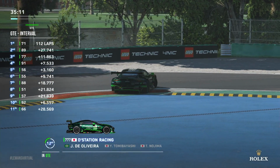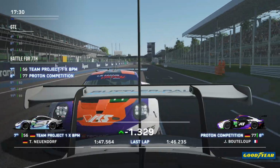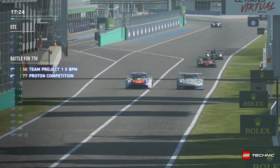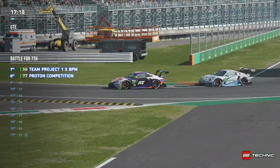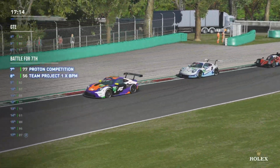Ooh, Joao Paulo de Oliveira hopping over the curbs in the D-Station Aston. He's got the run, and he goes down the inside up to the Rettifilo. And again, the driver in front, the Team Project One driver, you can move across, but he's coming up behind you. He's got the slipstream. It's a bit like coming out of Eau Rouge. When you see them coming up with the tow, there's nothing you can do.